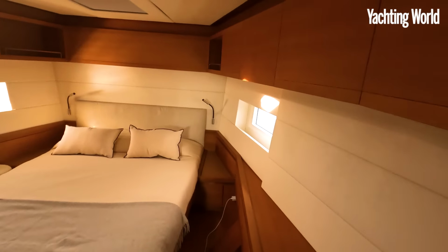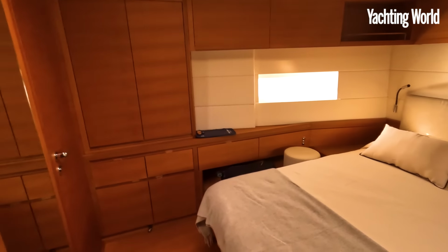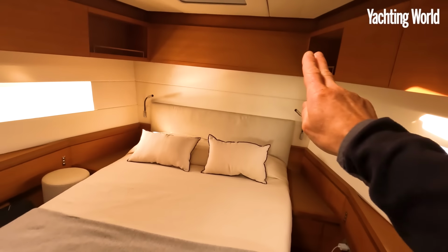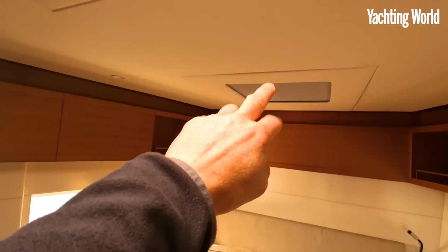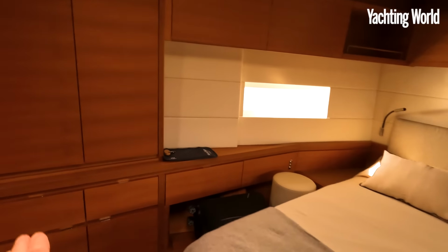This is finished in natural teak, but all of this furniture is foam sandwich to keep it light. So it's only a thin veneer, but you can order it in LP or oak. As you can see, surround stowage there, not above the headboard itself. Some natural light coming through those hatches. That one's got the blind on at the moment. Those open up. Loads of headroom here, as I say. Plenty of stowage throughout. Not going to open them all up again. And another good size heads with separate shower compartment for that master cabin.